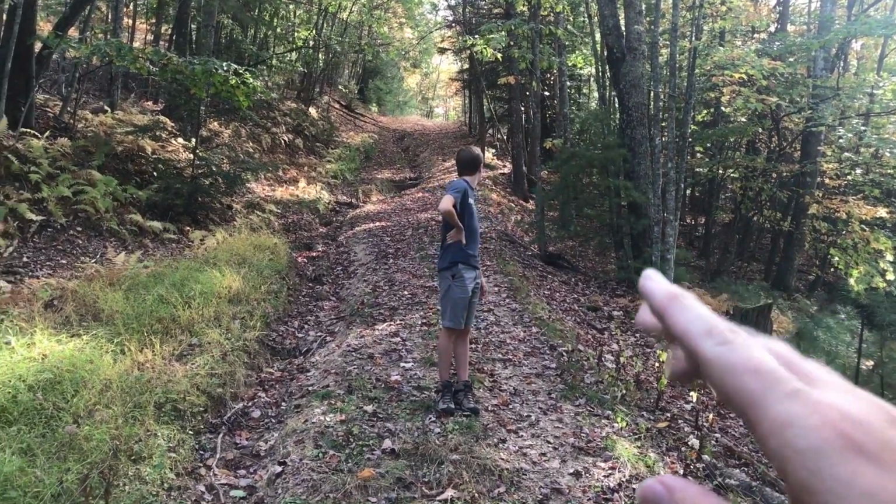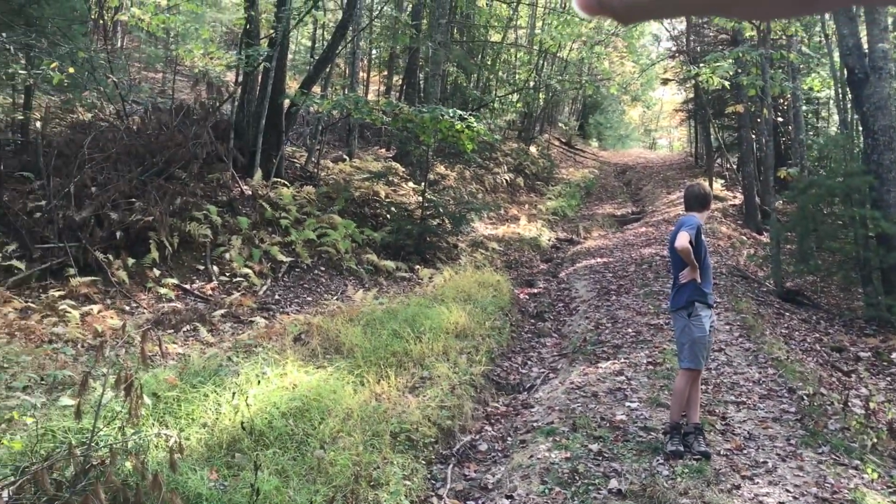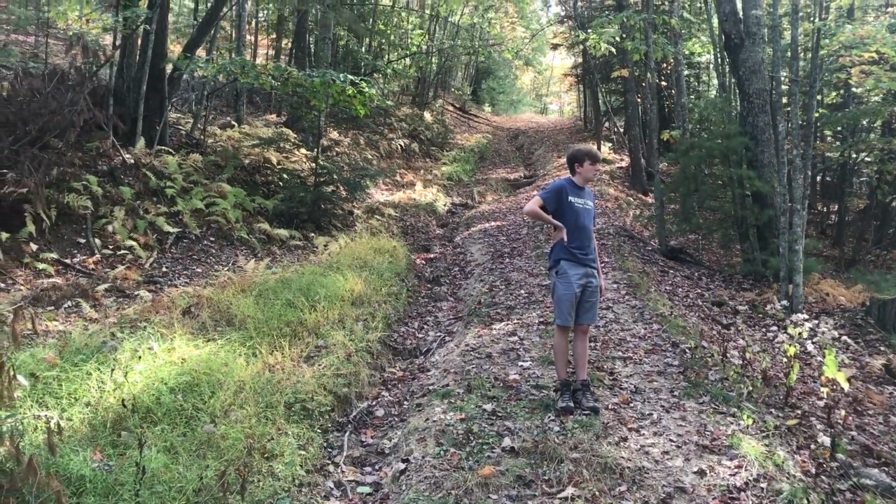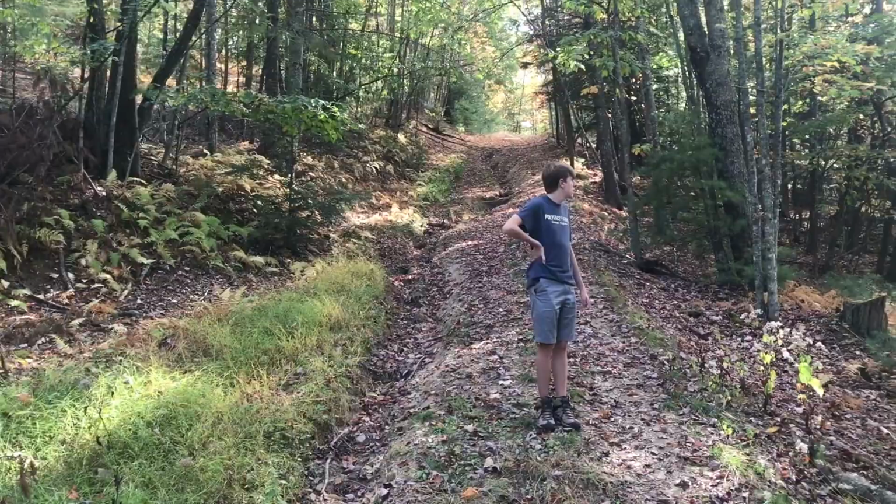So the further up the mountain you go, there's only one other cabin up on top, and he's using another road to get to it. So this has pretty much been abandoned, or it would be the property owner's responsibility to take this on if they wanted to.